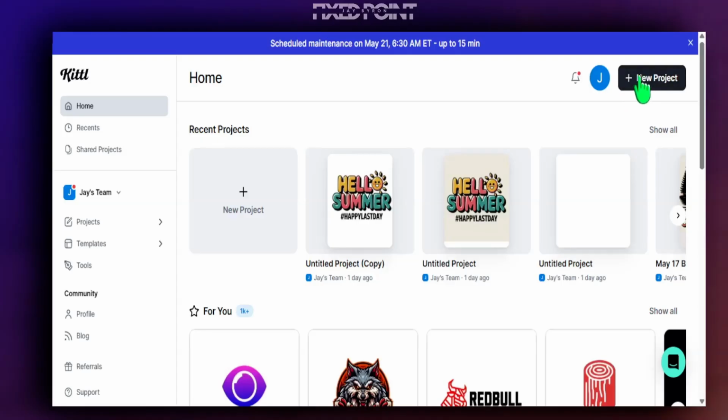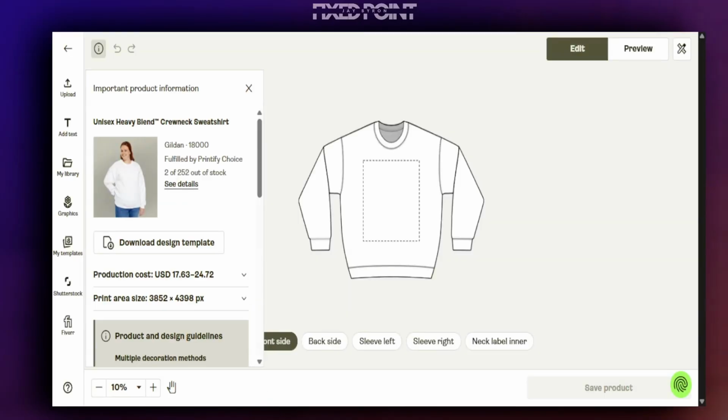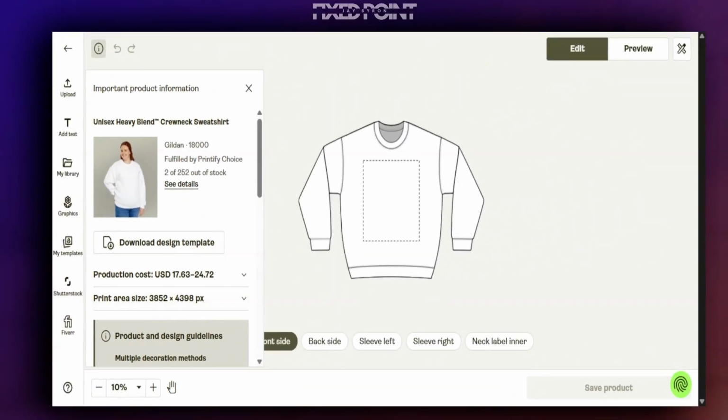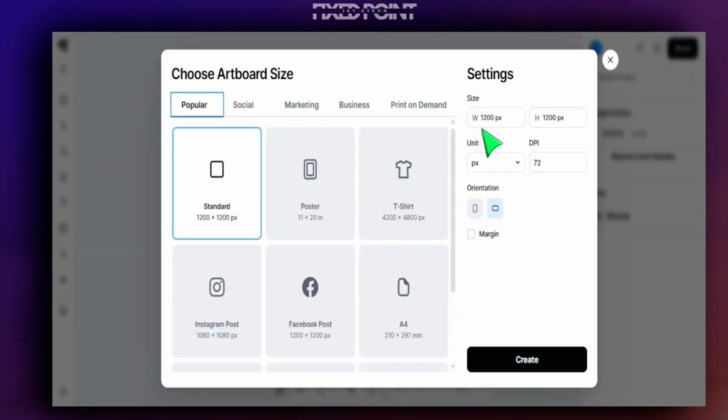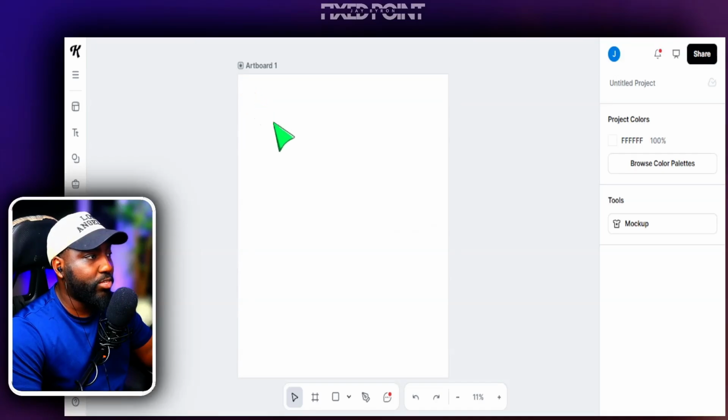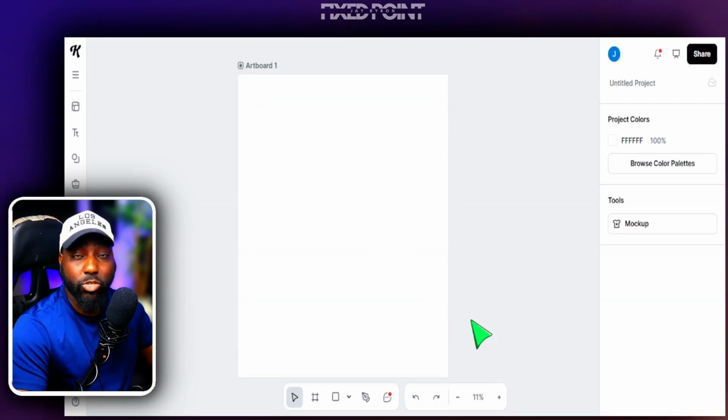So with that being said, I head over to new project here, and I'll go back into Printify just to make sure I know the proper size, because this is what we're going to set our canvas for when we jump over into Kindle. So I head over to this size over here, and everything is set well here for us to create our sweatshirt canvas. I'll hit create, and now this is what we have here for our entire canvas to create our design.